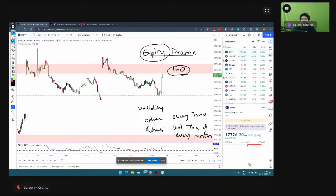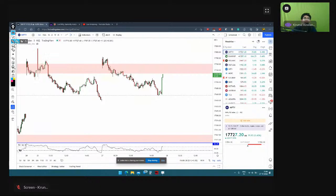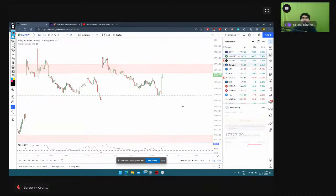Since ये अक्टूबर का लास्ट थर्सडे है, which is why we are saying कि ये monthly expiry है. So I hope that helps you a little in understanding क्या हो रहा है. Quickly, let's take a look at Bank Nifty also.